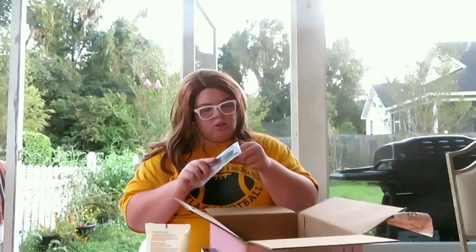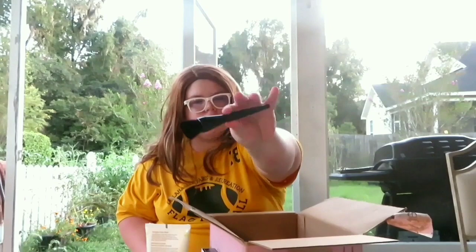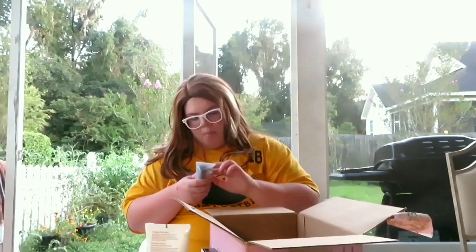And for myself, I got this brush. Don't ask me what kind of brush it is, because it's just a makeup brush. I mean, I can't really tell the difference because I don't do my makeup a lot anyway. But oh, okay. This is a liquid foundation brush. That's what it looks like. So I got that for myself. Let me put it back in this bag so it doesn't get messy.